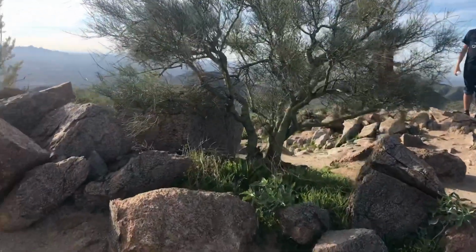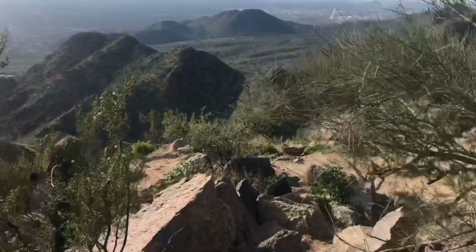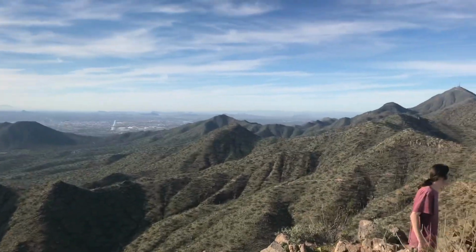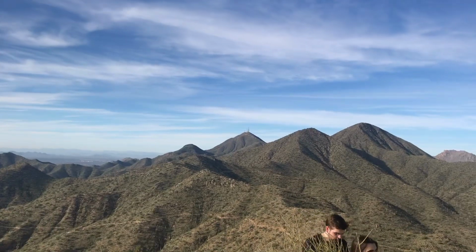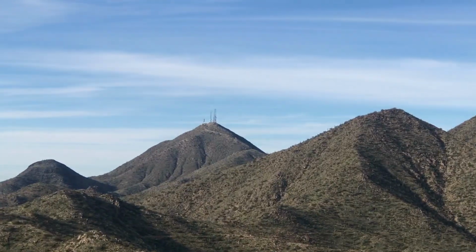Here we are at the top. Beautiful views. Sunrise Peak, Scottsdale, Arizona. Here we look a little bit northward. You see the TV towers, radio towers up high.